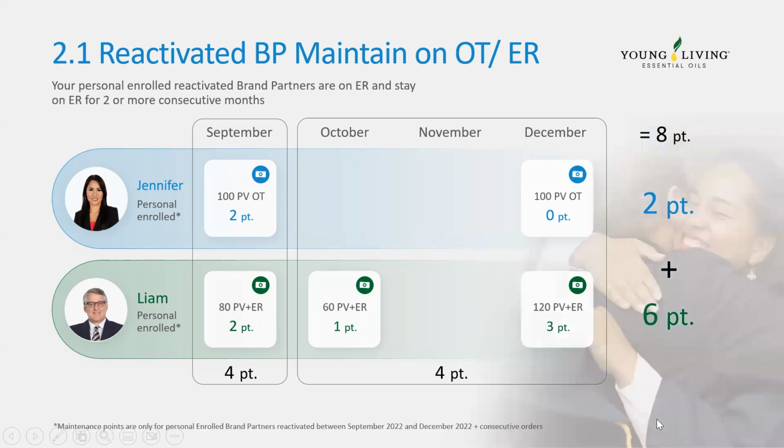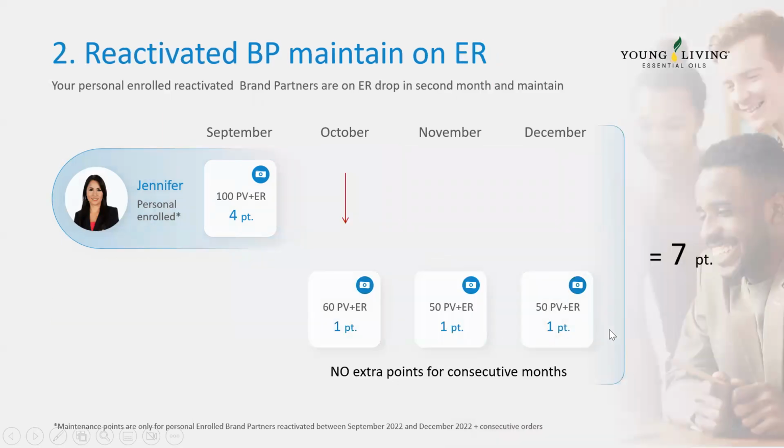So here we have an example of someone or people that are placing orders for 2 or more consistent months, and then they skip a couple of months. And of course, that means then there's no consistency payment. And because it's a one-time order here, there's no points. But here you're on ER, so there is a 3-point addition, and there is another example here. So all of these examples, there is a lot of them, but there's a lot of different scenarios. So we thought it was a good idea to provide you with these.